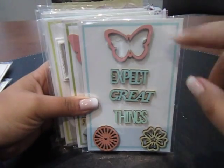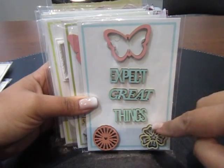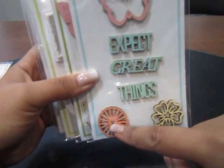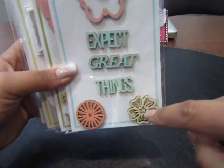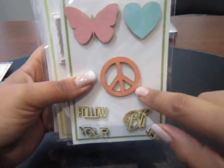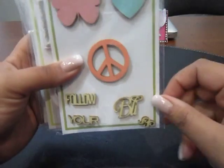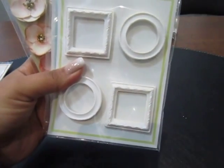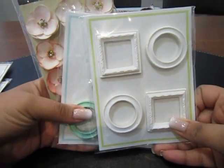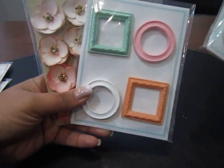And then I got this outline butterfly and these wooden words again that say expect great things, a little wheel with a little heart cut out in the middle, and then an outline flower. A solid butterfly, a heart, a peace sign, and then follow your bliss, and bliss is falling apart, but I can fix this one. And then I picked up these resin frames, again from the $1.50 bin, really pretty.